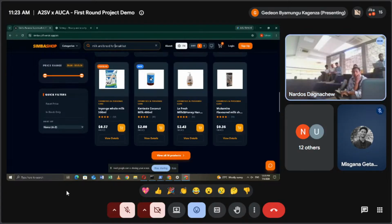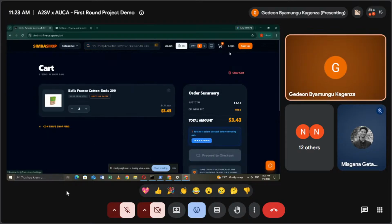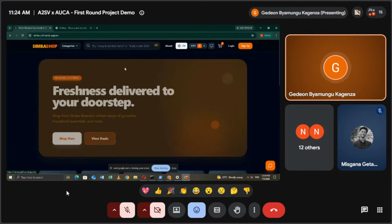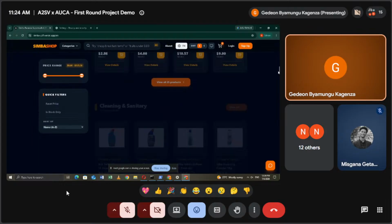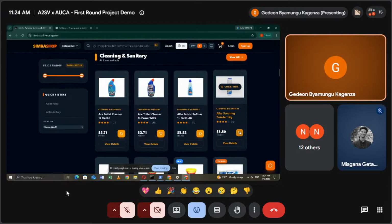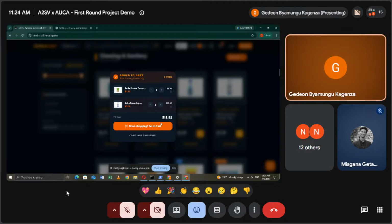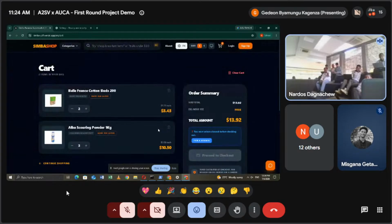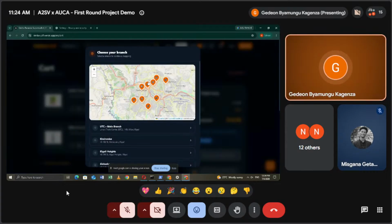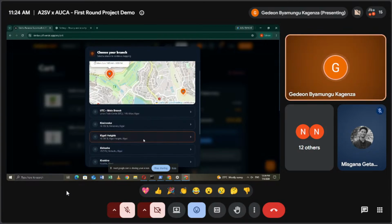So let's see the checkout process. Let's add some more items to our cart. Let's add this one. Let's say we add three of it, and we are done shopping. We want to proceed to the checkout. So we'll have to pick up the branch, of course. You have a Google map. If it is relevant to you, you can try and explore. But let's choose this one.